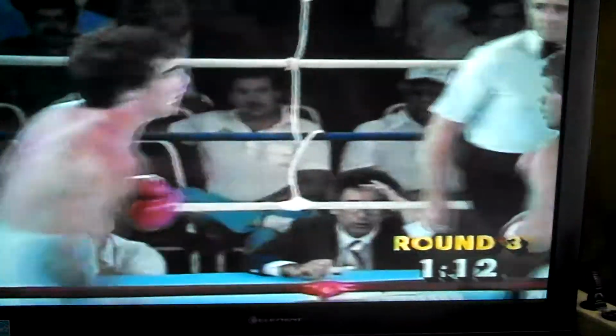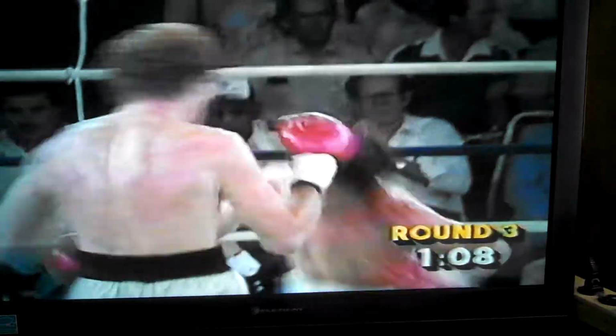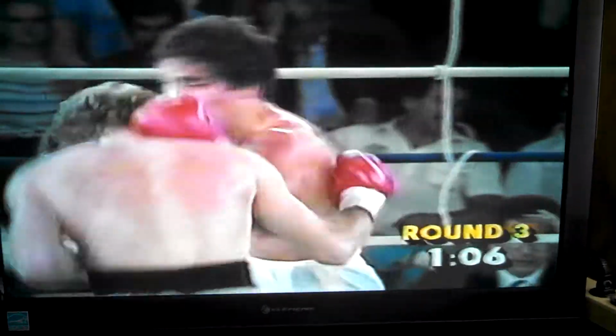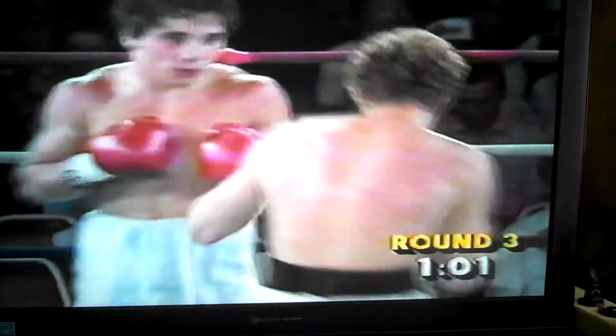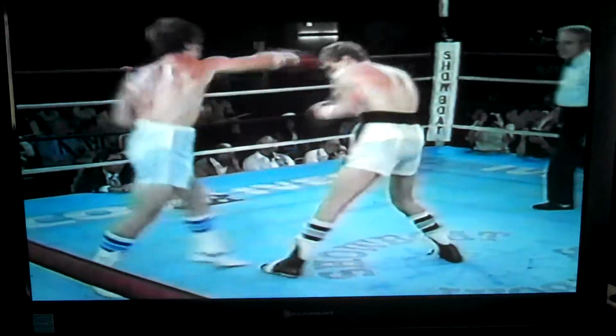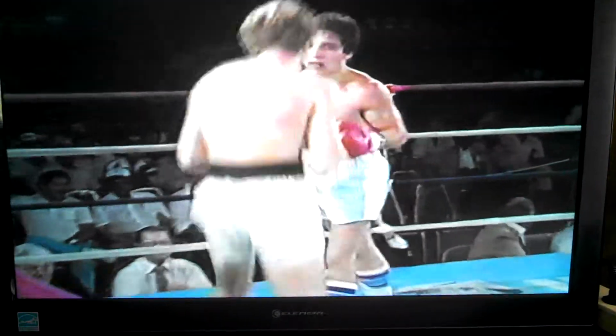Good uppercut by Haugen. Both fighters, at this point, are kind of mirror images of each other. Both fighting on the inside using a lot of the same weapons. Question of who uses them better. Well, I'm a little disappointed in Haugen's body work. They really were high on his body work. Wes Wolf and Johnny Taco all thought that he would do good work to the body. He hasn't done that much.